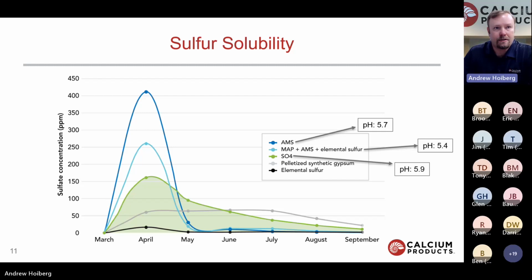Co-granulated product is the next line here. So it's got MAP and ammonium sulfate plus elemental sulfur. The claim being that the AMS component of this is going to release early in the season, which it does. You can clearly see that with the line. But then the elemental part is going to release later in the season. You really don't see that taking place. And for anyone that's studied elemental sulfur, they know that it takes, generally speaking, a couple of seasons for it to become completely oxidized and available for that crop to take it up.